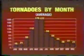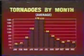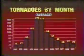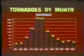Check out this now, tornadoes by month. The highest incidence is in May and June, so I'm sure Doppler and NEXRAD radar will be working overtime the next few days. We'll touch base with the answer to the question right now.